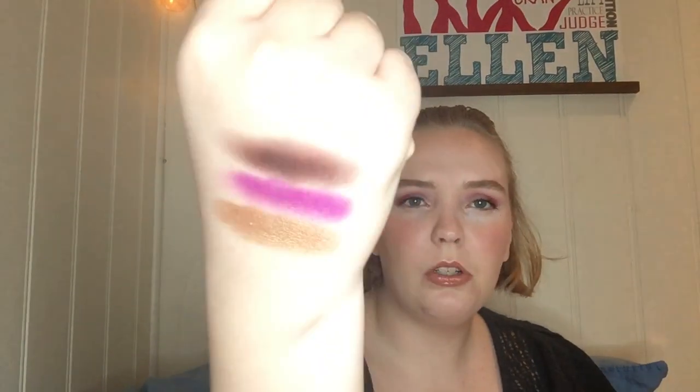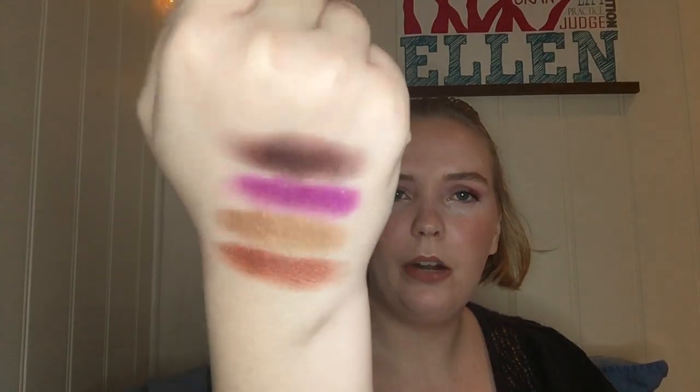Let's see, Half Baked from Urban Decay Naked. It's just a gold. I'm not a gold type of person, but this is definitely my favorite gold shade in my collection. So I think that says it all. And the last one is the shade Forthright. This is a dark shimmer shadow, so I mostly used it on my outer corners. But yeah, there we go.